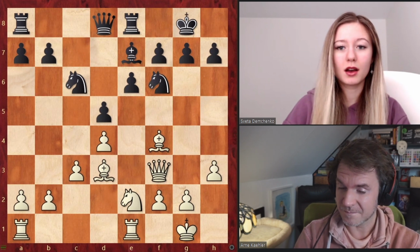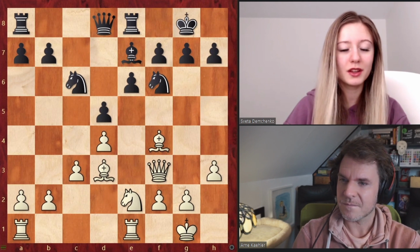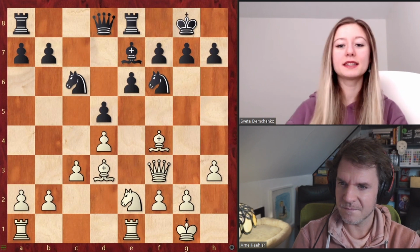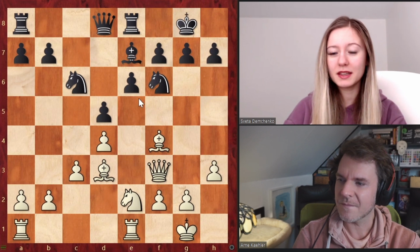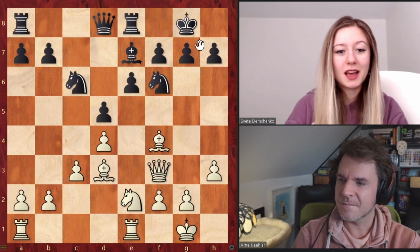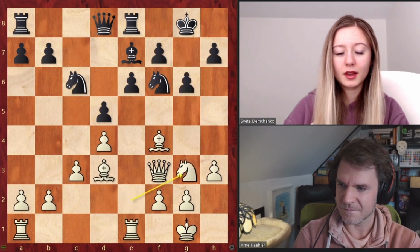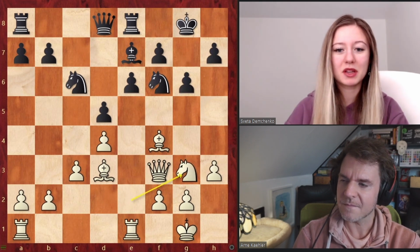This one was a game between Wesley So and Hrant Melkumyan, and we're going to get to the tactic in a bit. But to me, this was one of the most memorable games from that Olympiad. We're going to look at it from the white side and see how Wesley So handled this position. It looks like a very interesting middle game, because all the pieces are looking towards the king side, and it looks like there might be an attack sometime soon.